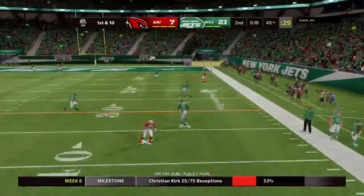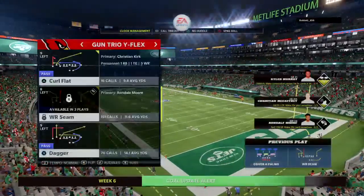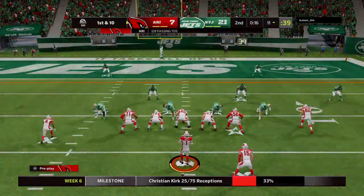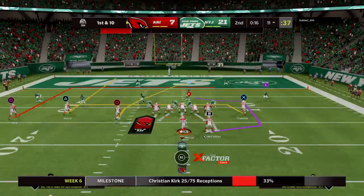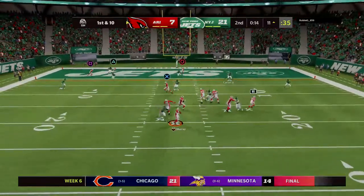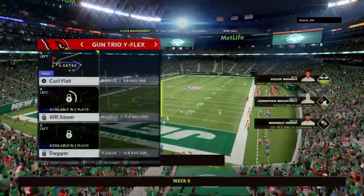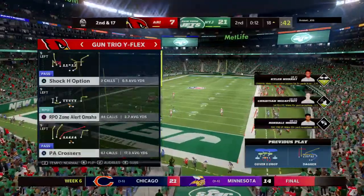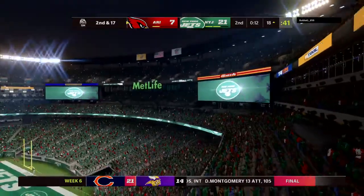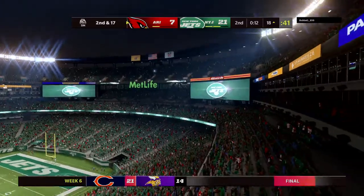Eluding the pressure right. And he gets this one inside the 15, just a yard or 2 shy of the 10. The Cardinals going to use the first of their timeouts as they stop it with 16 seconds to go in half number 1. And he's going to go down. Sacked right around the 17. Now the Cards going to call another timeout, their second, as they'll stop the clock with 12 seconds to go in this first half.